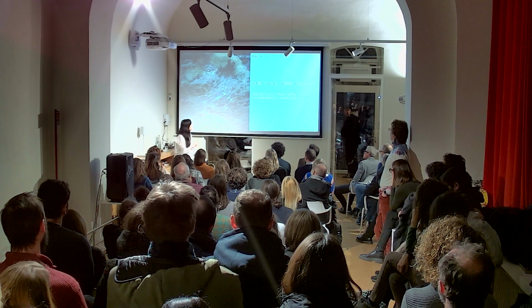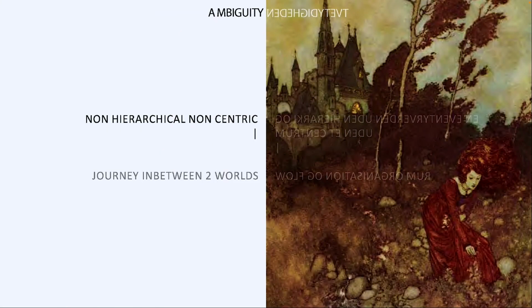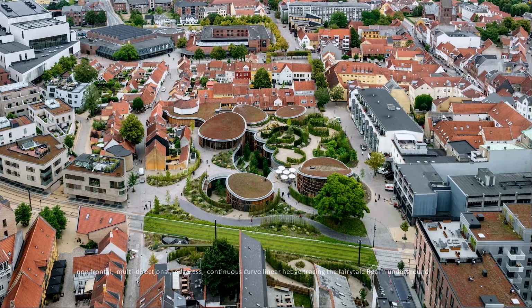How do we translate that into the form of architecture was one of the most interesting but difficult things for us, a challenge we imposed on ourselves. So some of the themes that we derived from this duality are a non-hierarchical, non-centric formation of the architecture and a journey in between two worlds. So it's really not simple linear paths, but it's complex in reflecting this duality in between.